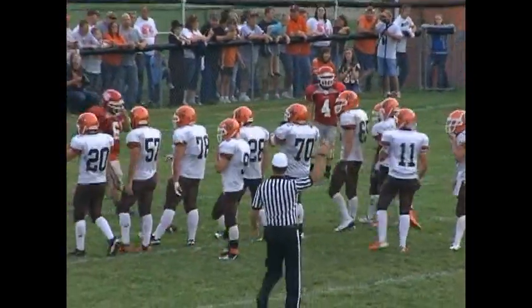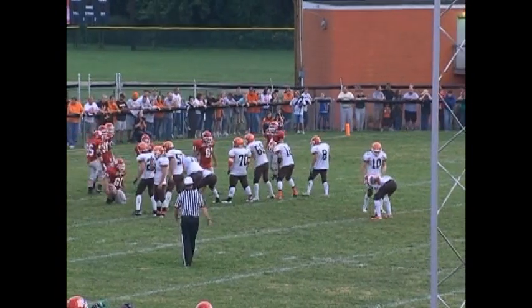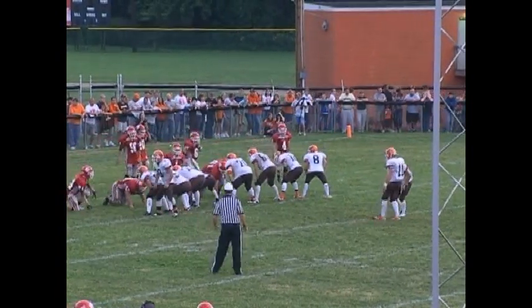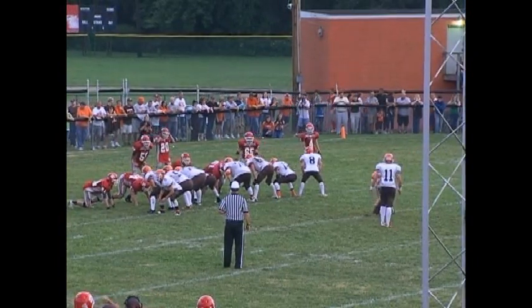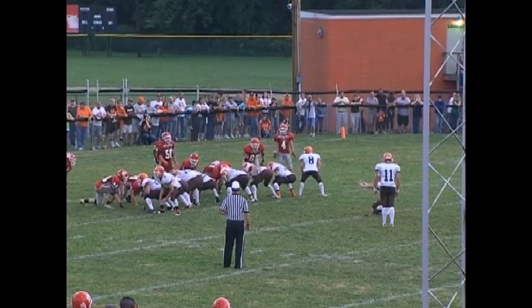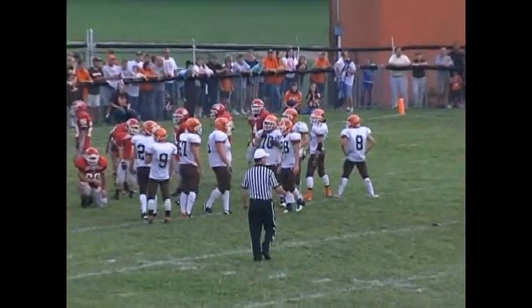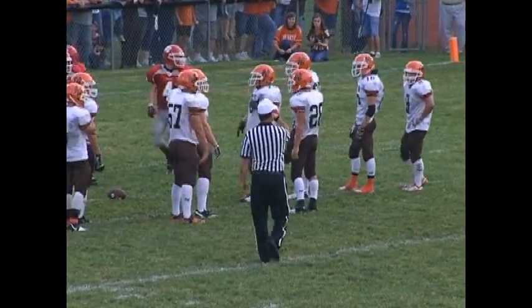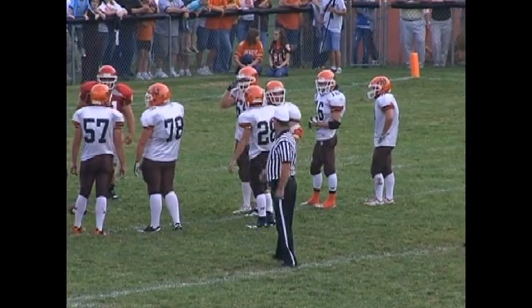Nathan Dean once again attempting the point after touchdown. Perkins snapping, Young holding. And it looks like we have offsides on Trimble. Of course, that'll be spotted 1.5 yards closer to the goal line. The Buckeyes will attempt the extra point once again.